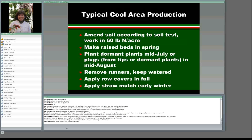You'll start out with your field, do the soil test, do all the things you would for any planting, except we'll normally work in about 60 pounds of nitrogen per acre, which is a little higher than what we recommend for matted row production. Make our raised beds in spring or early summer, sometime ahead of time so that you have those ready to go.